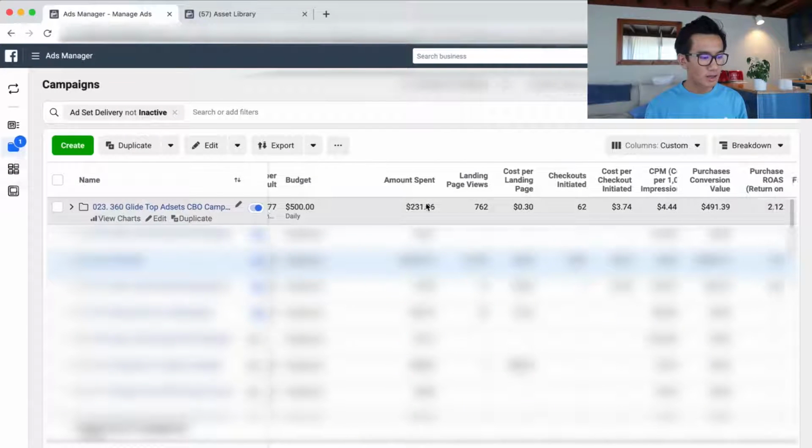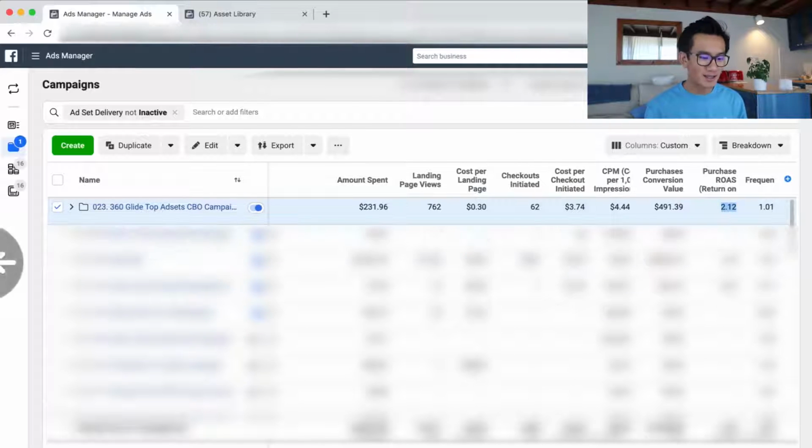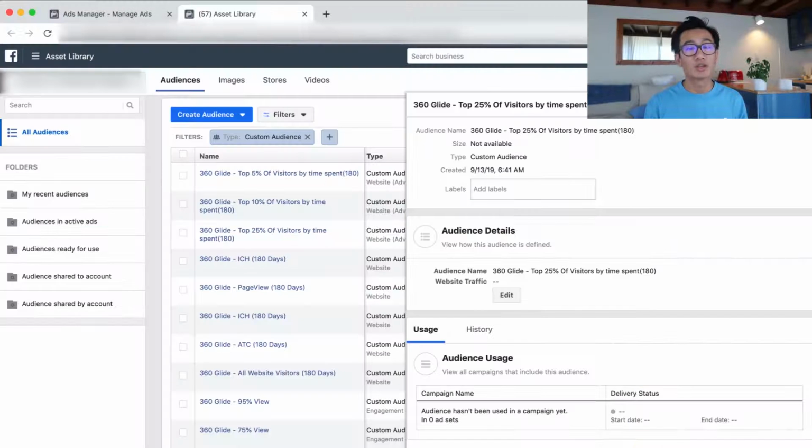But going back to the campaign, the CBO campaign, 2.12 ROAS, it's killing it. Even though it's a bad day, it's killing it. CBO is so powerful. And a lot of people want to get started with CBO. You can only do CBO after you go through the whole testing phase.